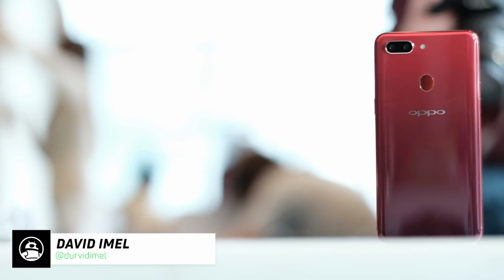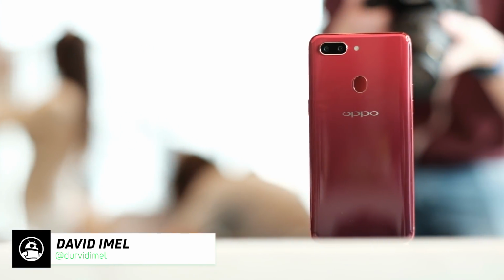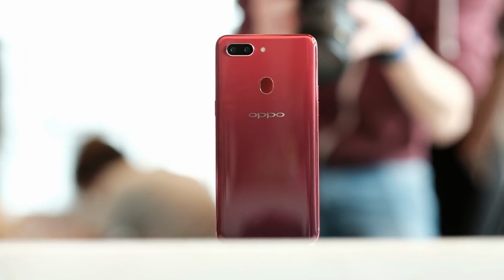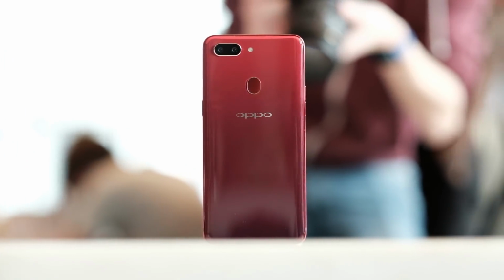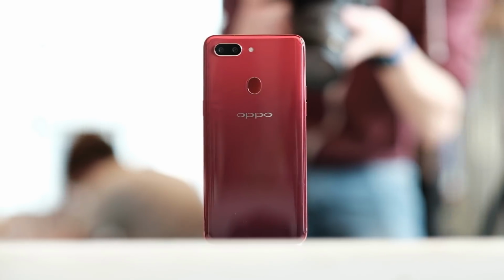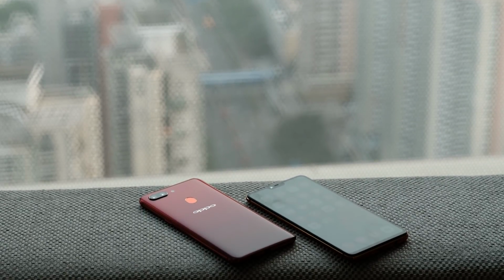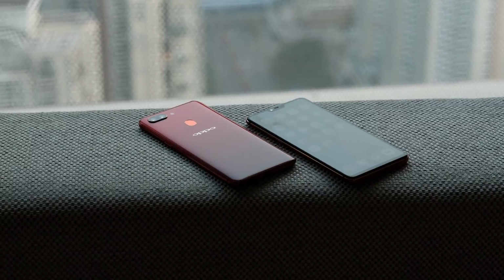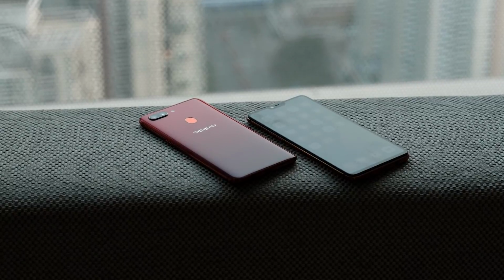OPPO is a name that is slowly creeping into markets across the world, even if they haven't hit the US yet. While most of their phones hang out in the mid-range section of the market, they can offer features and form factors that might make you believe they were full-fledged flagships. The company brought me out to Shenzhen to check out their newest phone that was just made available for sale, and while it might not compete with Samsung or Huawei's best and brightest, it does have a charm that makes me think it's not always the insides that matter.